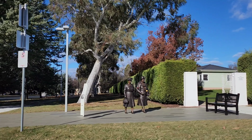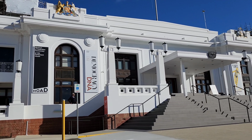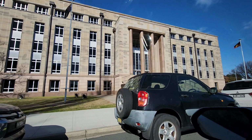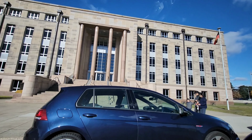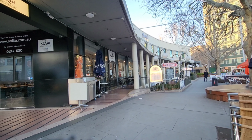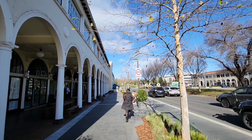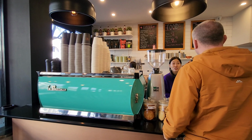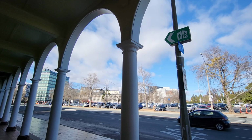Right here, this building is Old Parliament House. But in Australia now we have a new Parliament House as well. And this is Canberra city. First thing I do is grab myself a cup of coffee because Australia is very famous for its coffee. So do remember to explore all the cafes around here.